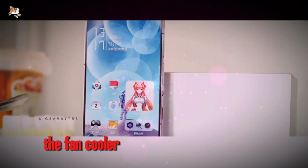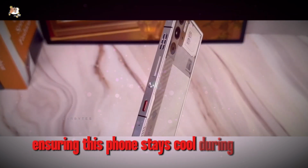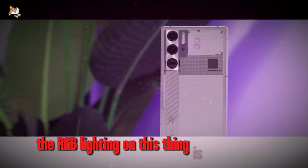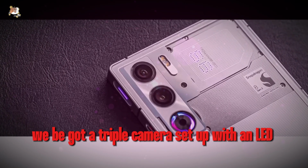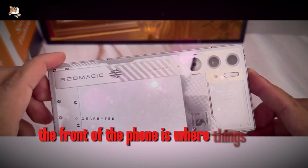The fan cooler is still a part of the design, ensuring this phone stays cool during intense gaming sessions. And speaking of cool, the RGB lighting on this thing is just amazing. On the back, we got a triple camera setup with an LED flash, all laid out in a simple yet stylish manner. The front of the phone is where things get interesting.